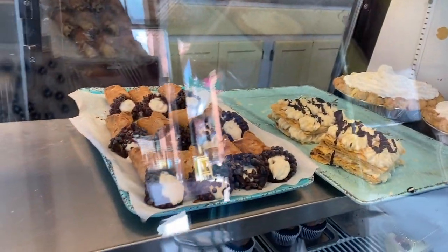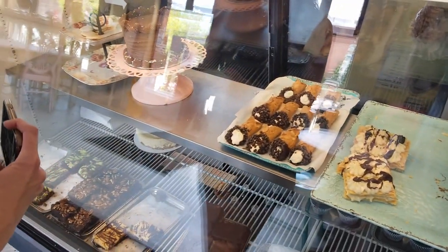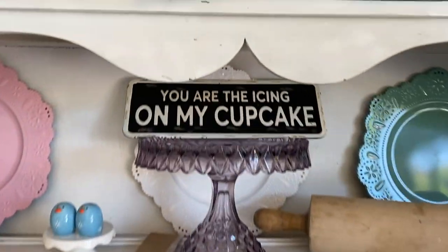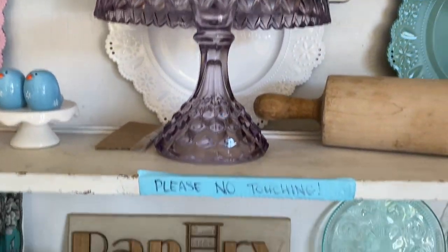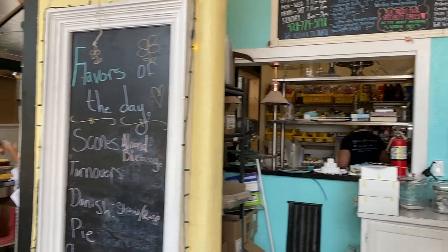Oh my gosh, look at those cannolis. Holy cannoli. Moselle's, you will not beat the location. It's downtown Flagstaff, Heritage Square, tons of shopping, shops, restaurants. Yeah, you're going to want to go to Moselle's.